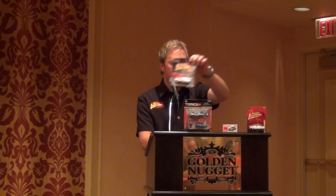Our Johnny Lightning 2.0, which is the full diecast car. We have had some issues, which many collectors have expressed to me in many forms, whether through email or seeing them at different shows, about what's happening to the price points and how come I can't find the product? The number one issue has been the price.